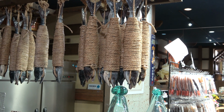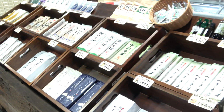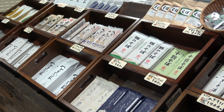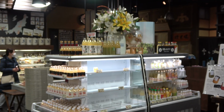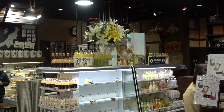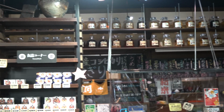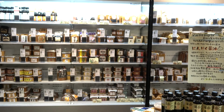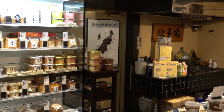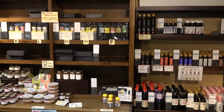I thought the salmons were real, but they are imitation. Those are dry soup noodles. And more local Echigo food. And they sell a lot of kinds of miso for soup and soy sauce. They are Japanese main food ingredients.